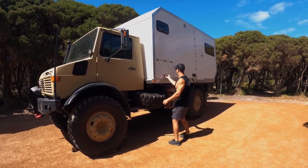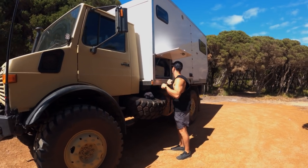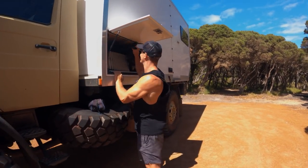Hot off the ground now. It looks huge. You look so small in comparison. Oh, I've got a big truck.